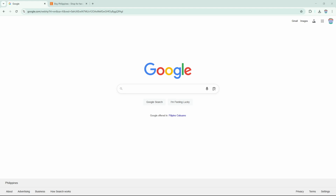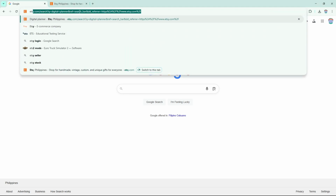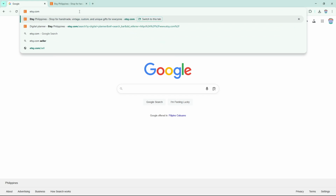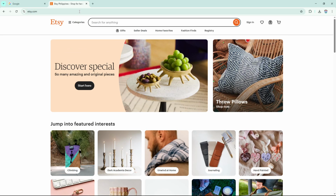The first step is to open your browser and go to Etsy.com. Etsy is a fantastic platform that connects creators and small businesses with buyers who appreciate handmade and unique items. It's also a goldmine when it comes to finding trending digital products.